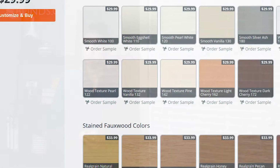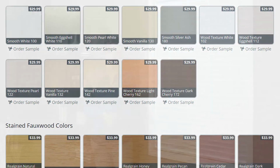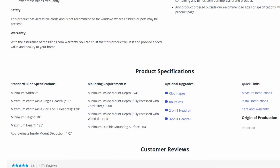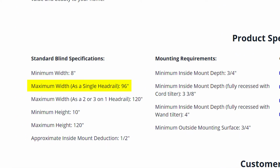While faux wood blinds lend the appearance of real hardwood, they're not quite an exact replica. So if style is your biggest concern, you might want to order some samples of real wood blinds to see the difference for yourself. Due to their construction, faux wood blinds are actually heavier than their wooden counterparts. For this reason, they're not recommended for very large windows, as it makes them more difficult to install and operate.